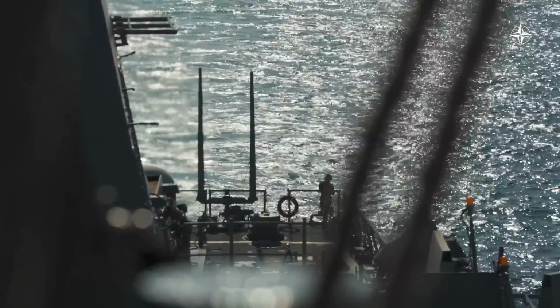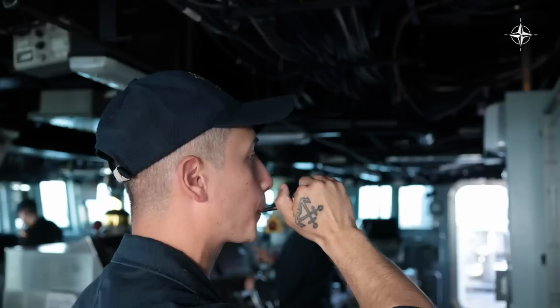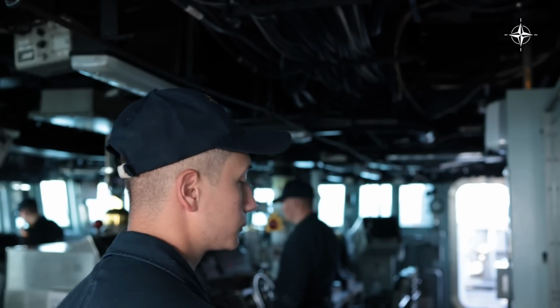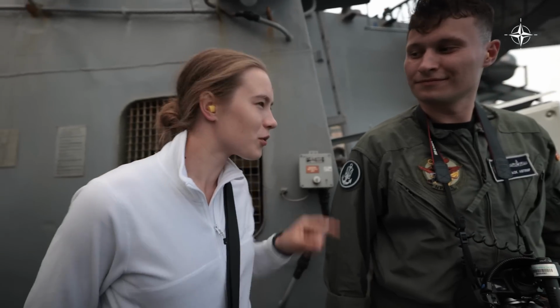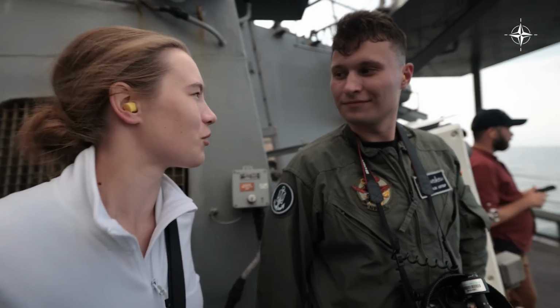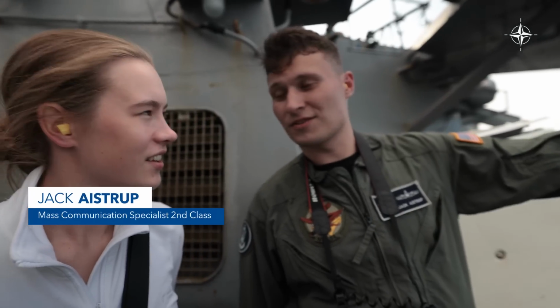During an exercise, NATO ships train on everything, from sailing in formation to gunnery drills. A typical day can get quite busy. Right now we're out on the deck and there's about to be a live fire exercise. Jack, can you tell me about that ship? What's going on there? Okay, so that's the HMS Trent.